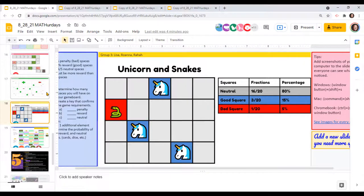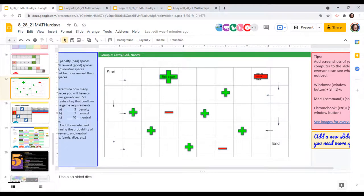And then on slide 17, this group here had another one with 50. Just curious how you all decided the number of positives and negatives. Very cool. And here we can see our 7 and 3 and more.